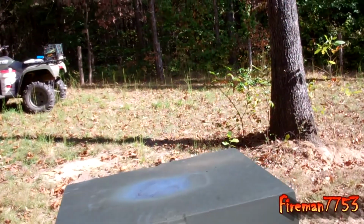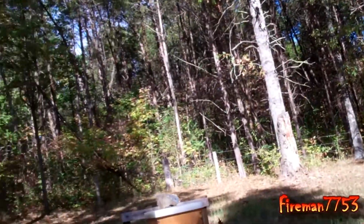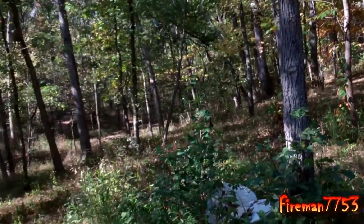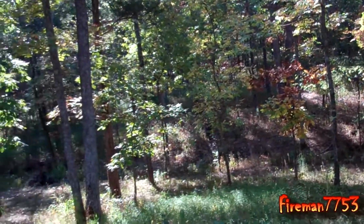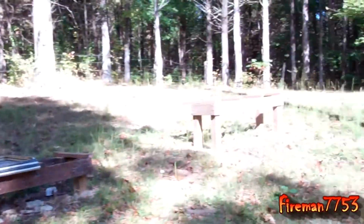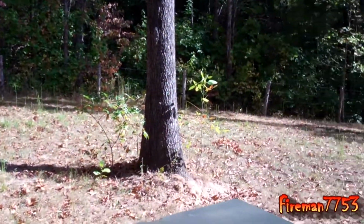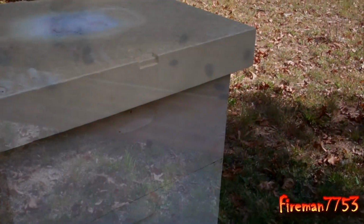So part of my task this winter is to clear cut about an acre down here. Clear all the trees out, because this is where all my hives are going to be, and make sure I have lots of sun for these guys. So that's another issue I'm going to address.